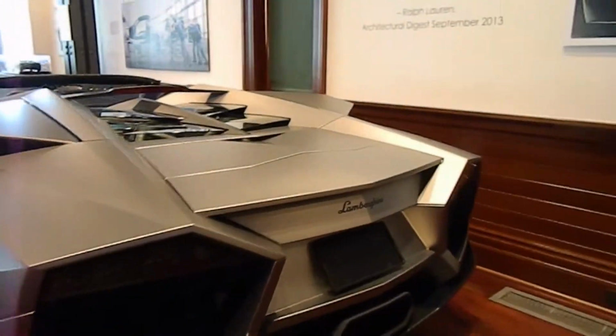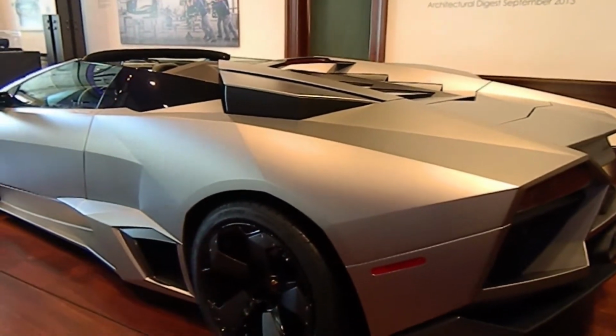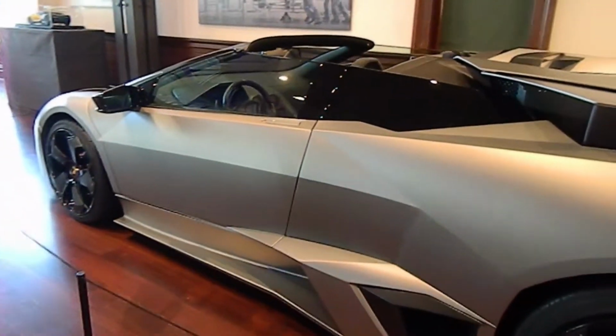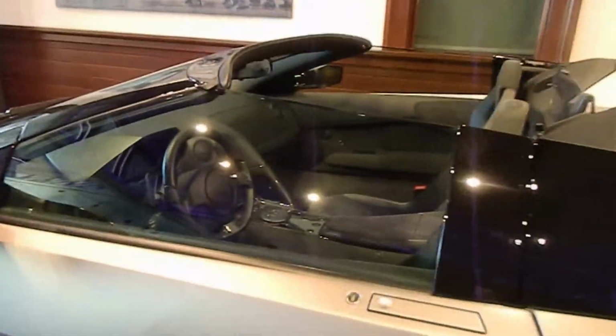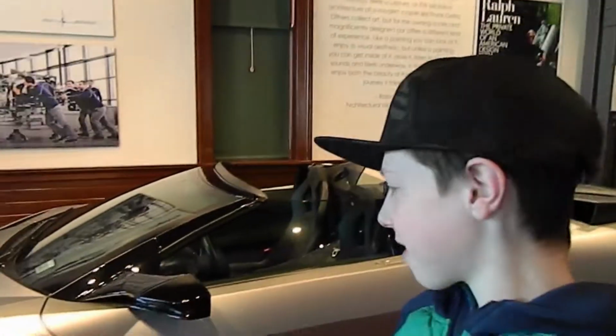We got a super rare Lamborghini Reventon Roadster here. There's less than 50 Reventons in the world. And there's like only half of them are probably about Roadsters. They're super rare. This is not an average Lamborghini at all. This is an insane car.